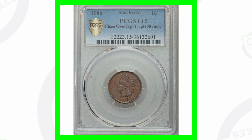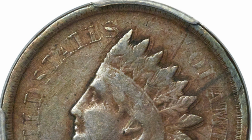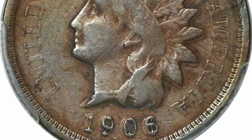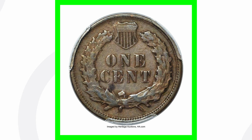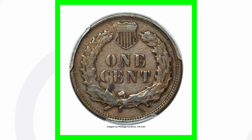Now if we move on to another 1906 Indian head penny, this one is very cool because it is an error coin as well. It has been triple struck, and we can really see that there in the images displayed as we zoom around the coin. Here on the reverse, we can see that taking place as well. If you look there at the shield, the wreath, all that, you can really see that error taking place. Because of that, this 1-cent coin sold for over $700.